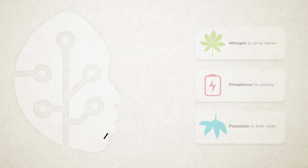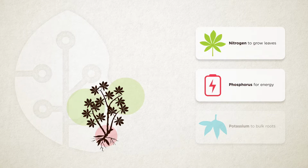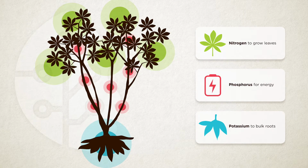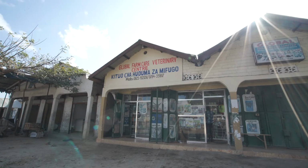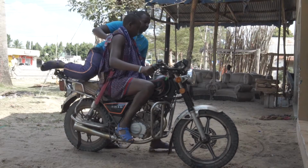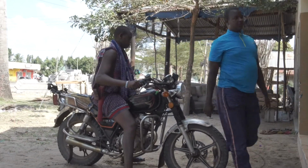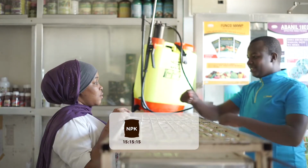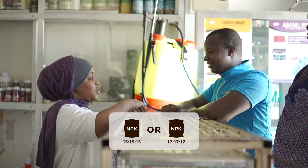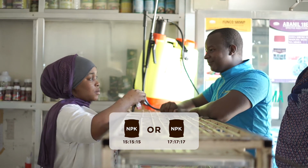Note, too, that these nutrients are not all required at once. Nitrogen and phosphorus are important early to stimulate the stem and canopy growth, while potassium is more important during the later stages when the roots start bulking. For vigorous growth, you will need fertilizers that supply all these nutrients. You could use a compound fertilizer. For example, NPK 15, 15, 15 or NPK 17, 17, 17 are good options.